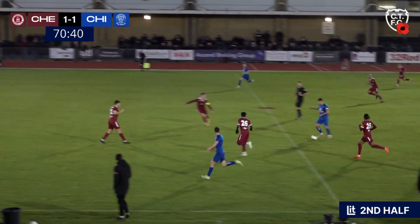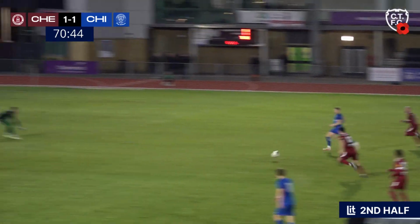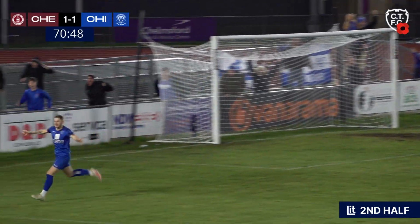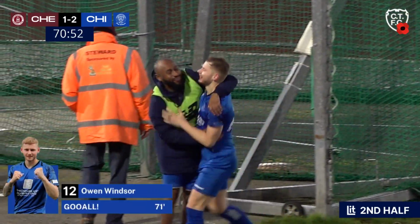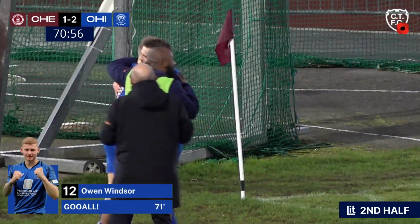Chippenham can now look to attack with Mayhew. Twisted inside looking for Williams. Williams has got Windsor on if he could find him. He does play a ball. Owen Windsor, he's through one-on-one. He goes for the strike and he puts the ball in the back of the net. Chippenham Town back in front, and it's the man whose name wasn't even on the team sheet. He's put it in the back of the net. Chippenham wheel away in celebration.